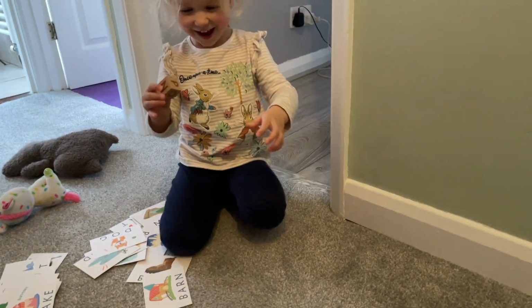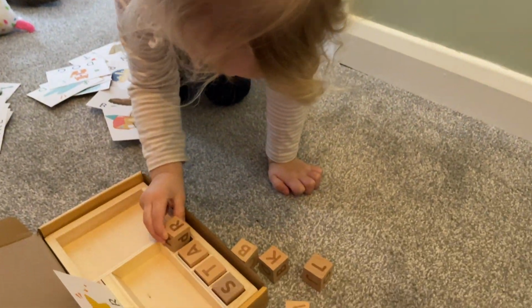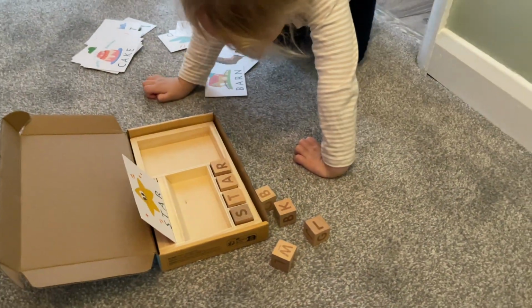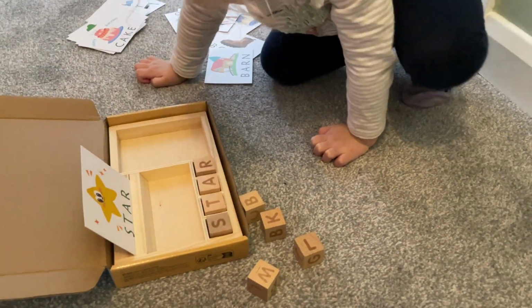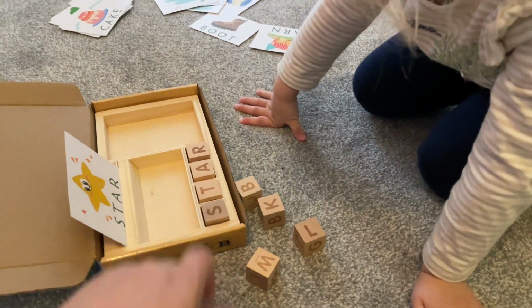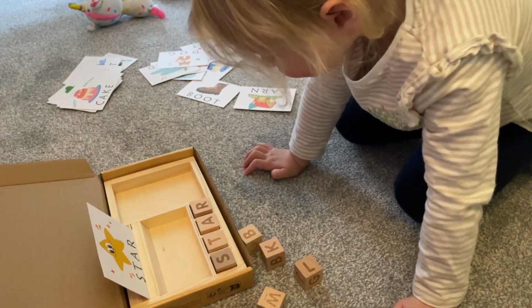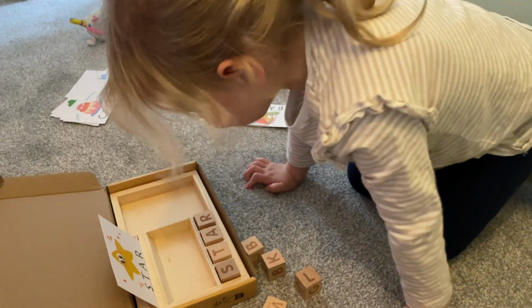I found it! Oh, good job. There we go. What does that say? What letters are in there? What letter is that? S. S? And T. Yep. A. Yep. And R. Yeah, good job.